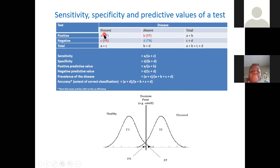You will see this first, the A, which is the true positive: the people that actually have the disease, and the test said they have the disease. D, which is true negative: people that don't have the disease, and the test said they are negative. But we have the two discordant cells. The B, false positive: the disease is absent, but the test says it is positive. And false negative: the disease is present, but the test says it is negative.